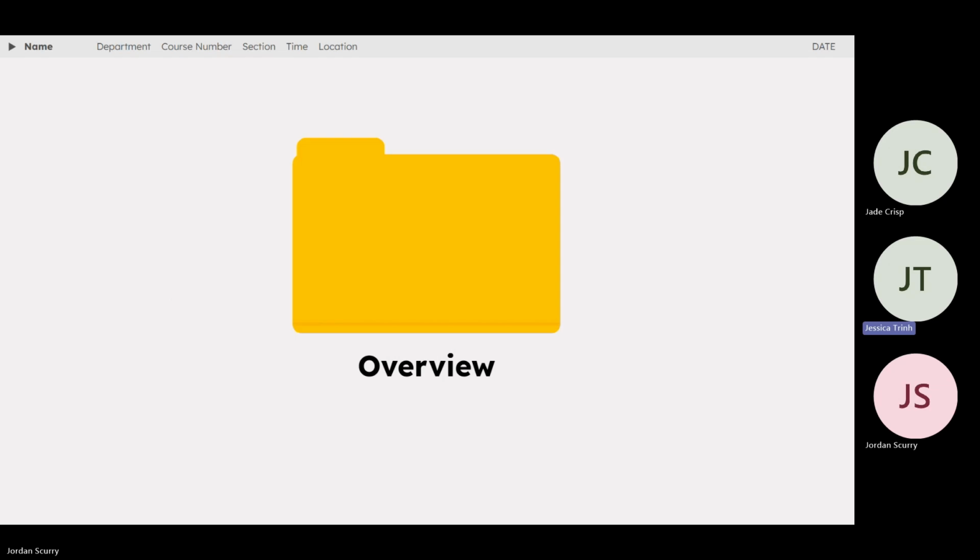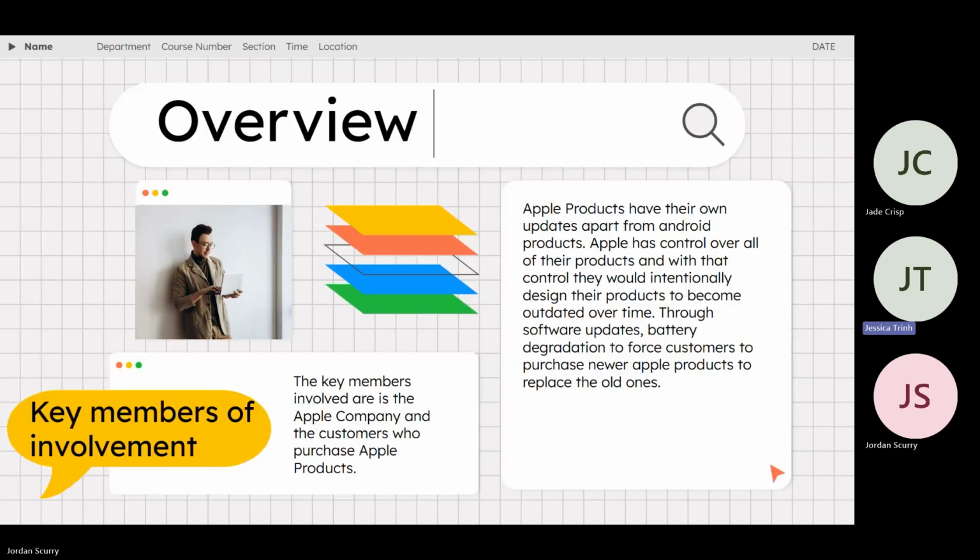So for the overview, we are going to be talking about Apple products having their own updates apart from Android's products. With Apple products, they have control over their software updates and intentionally design their products to become outdated over time. Through these updates, there's battery degeneration, and it also forces customers to purchase newer Apple products to replace the old ones. Some of the players in this whole problem are the Apple company and the customers who purchase Apple products.